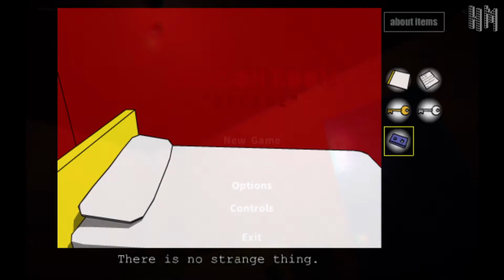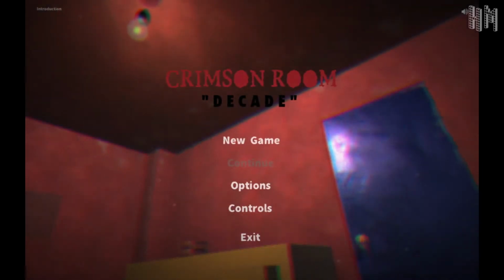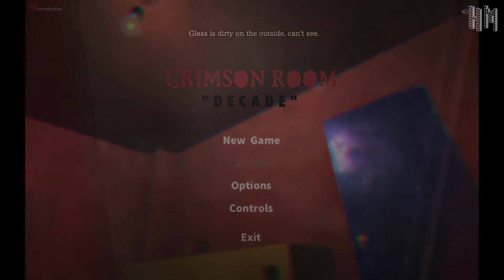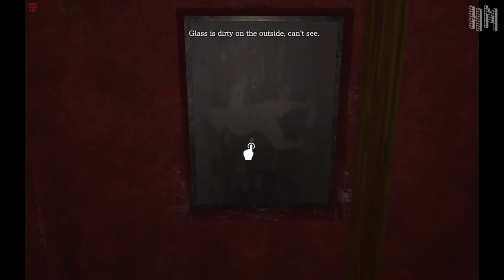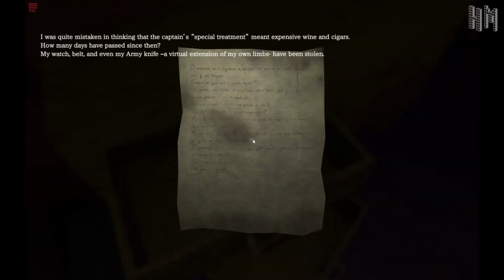In 2016, Takagi worked with a small group of people to recreate Crimson Room in the Unity engine. Rather than a straight-up pixel-hunting point-and-click puzzle like the original, this version of the game allows you to move freely around the room, with the keyboard handling movement and crouching, and the mouse allowing you to look around and interact with objects. There is definitely a shift in tone from the original game.